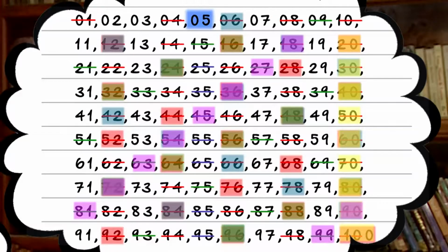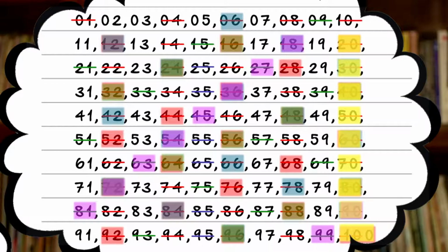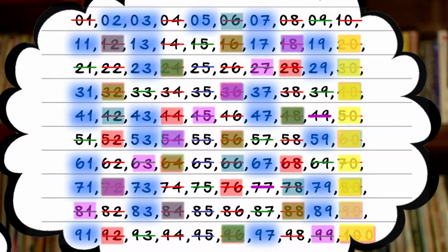He then moves on to multiples of 5. Clearly all the multiples of 10 are also deleted in this process. He then crosses out all the multiples of 7. We are now left with only primes.